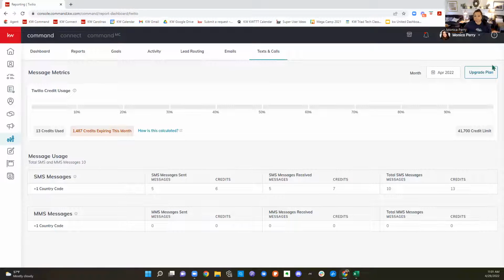Text and calls. This is Twilio, that place where you can use the mass texting. And it shows you how many credits you've used, how many credits you have, et cetera. It gives you the option to upgrade your plan or downgrade your plan, both of which you can do at any point in time. Good.